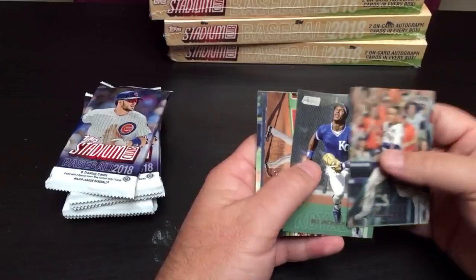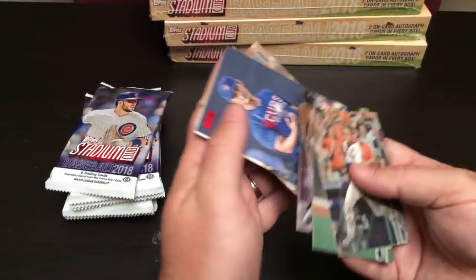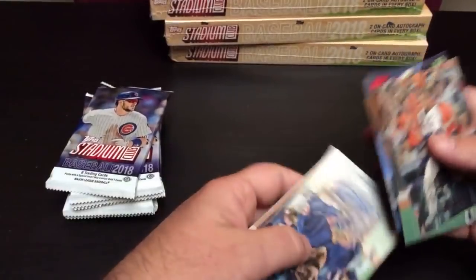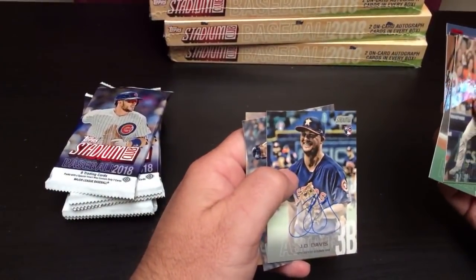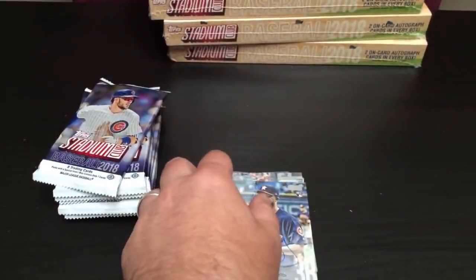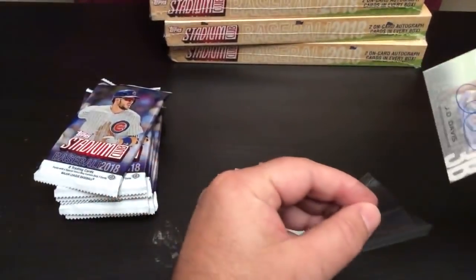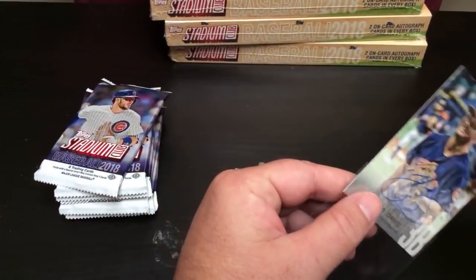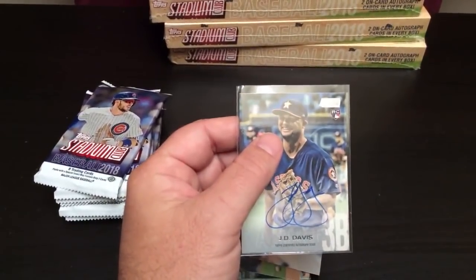Gurriel, Bo Jackson, Bo knows, baby. Yes, he does. Chris Sale, Cal Ripken, Mr. Darvish. There we go. Here's an auto, and it is an Astro. J.D. Davis. By the way, so far, I don't know if you noticed, Matt, there's one auto in every box. It's been on the bottom of the far left stack.